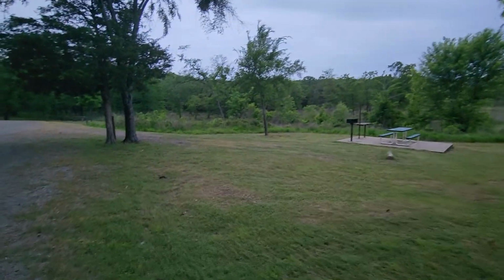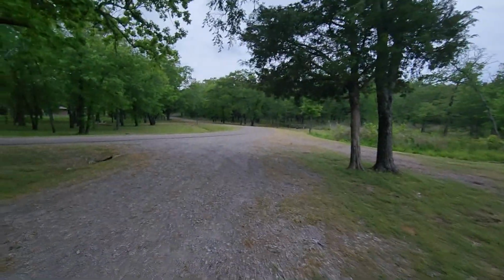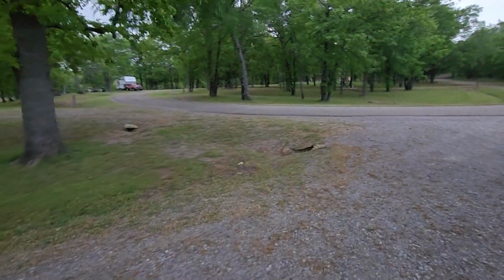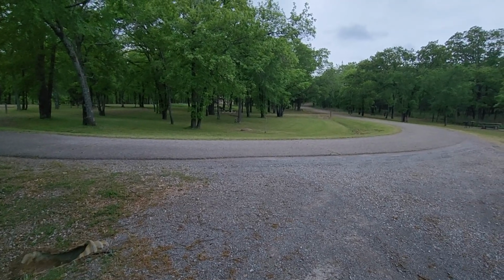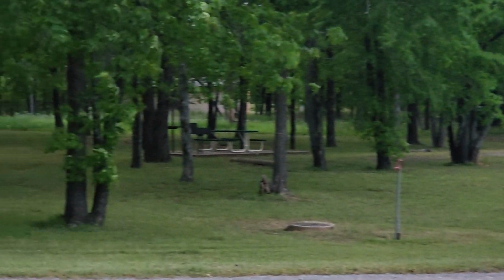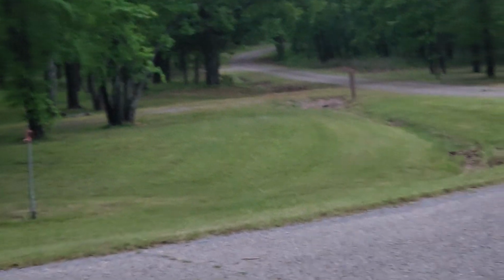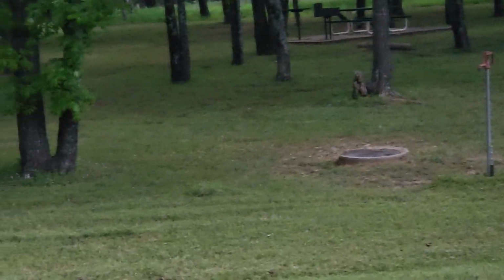So I'm just gonna take a quick little walkies around here. So there is the road that goes back out, and it is a loop. There you see our neighbors over there. There are a few campsites that are in the middle of the loop. That's 17 straight ahead of us. Nice level site. I was almost ready to take that one, mostly because it would have more solar. And everybody knows how much I like to collect solar.